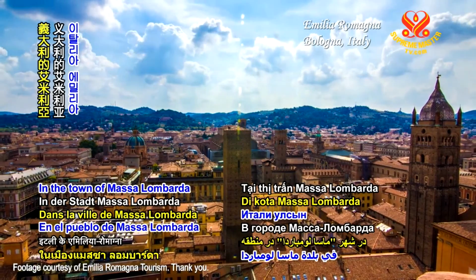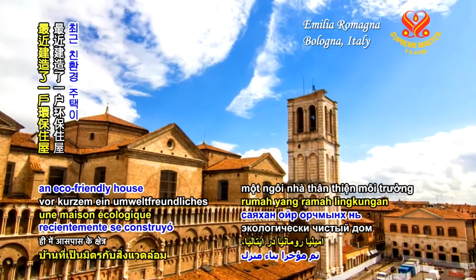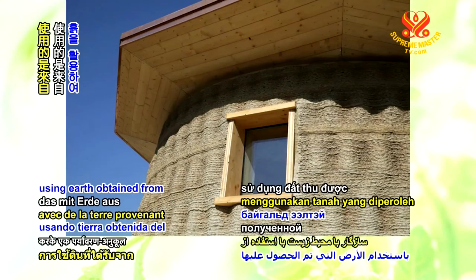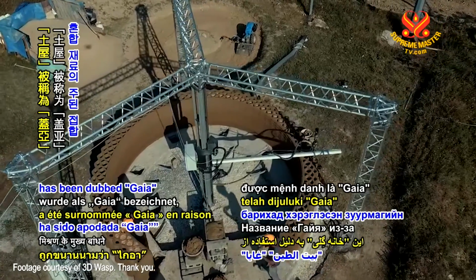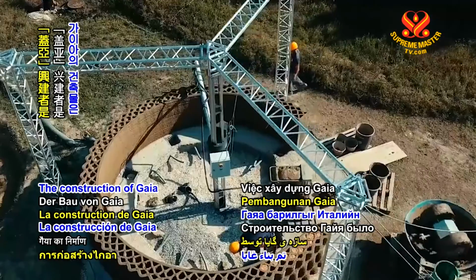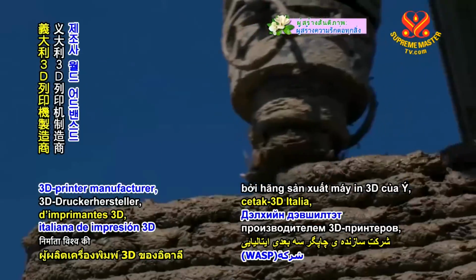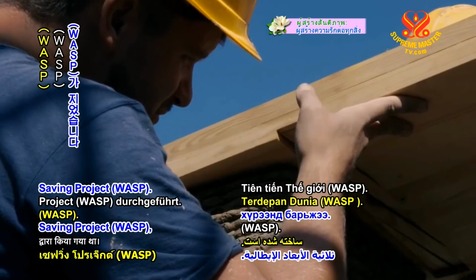In the town of Massa Lombarda in the Emilia-Romagna region of Italy, an eco-friendly house was recently built using earth obtained from the surrounding area. The mud house has been dubbed Gaia due to the use of raw soil as the main binder of the constituent mixture. The construction of Gaia was done by Italian 3D printer manufacturer, World's Advanced Saving Project, WASP.